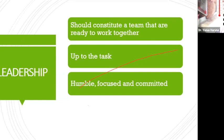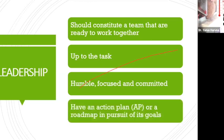So one is that they should be able to form a very good team, which is known for their own understanding and working together as a team. And then those in the leadership should understand that they are there for a purpose and they are up to the task, and that they are always operating at the level of their members. They are not thinking that they are beyond their members or above them. So that will help in coming up with effective leadership.